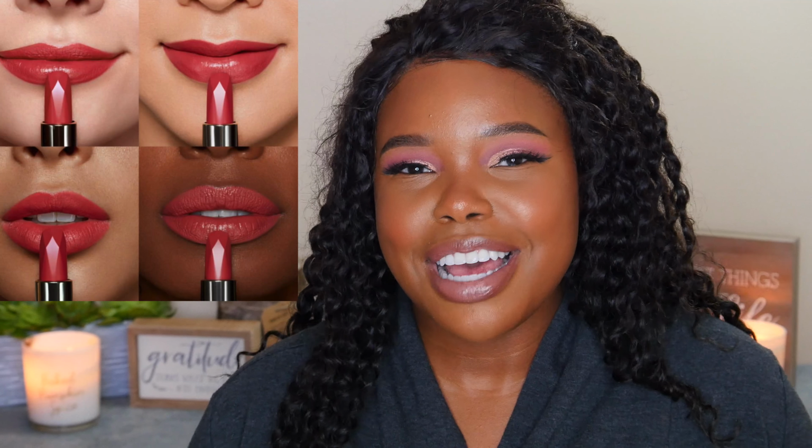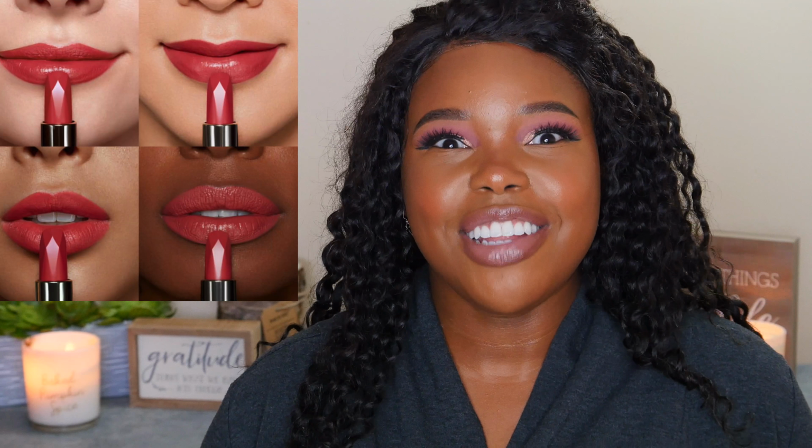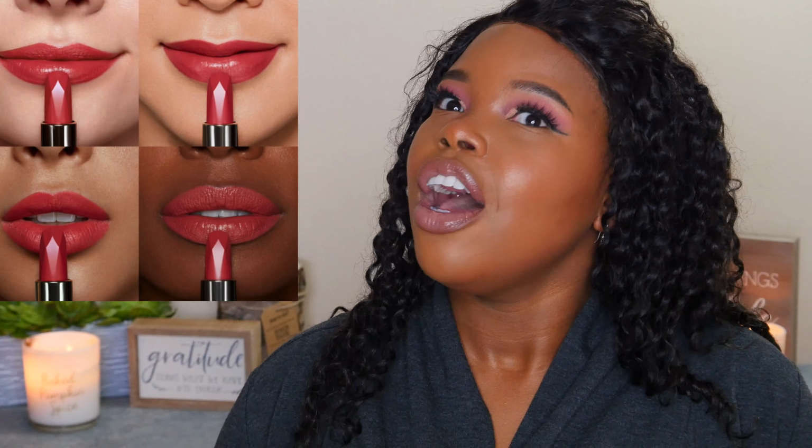So it's not like it's a shade that's too light. I just personally can't stomach the price. I don't know about you, but it was like $55. What in the hell is in there? I don't care if it's silk or gold. Ma'am, that is too much.